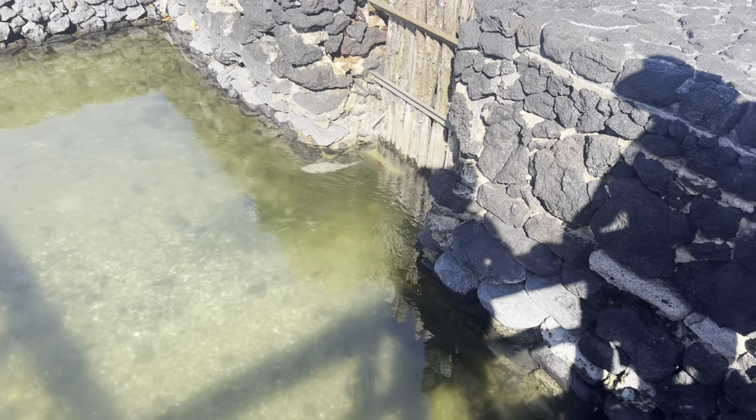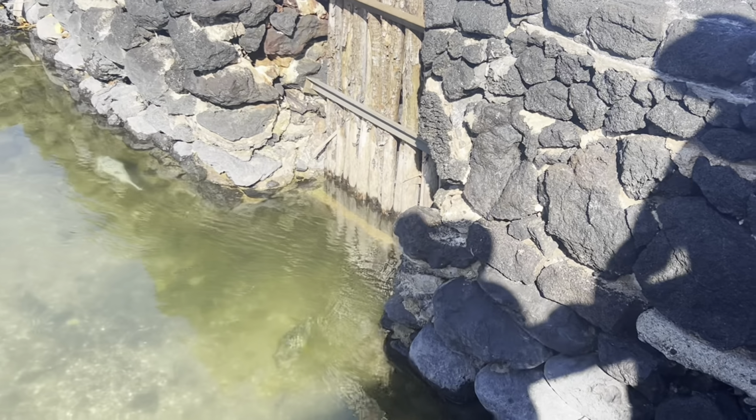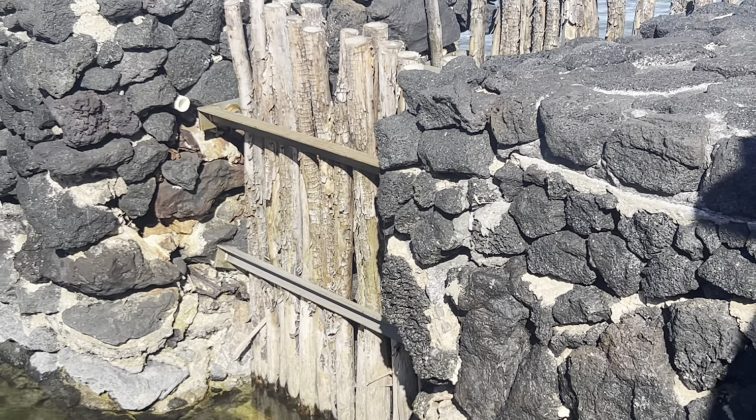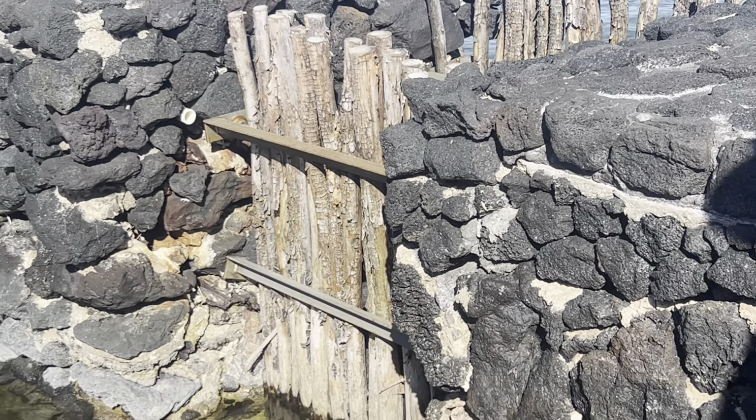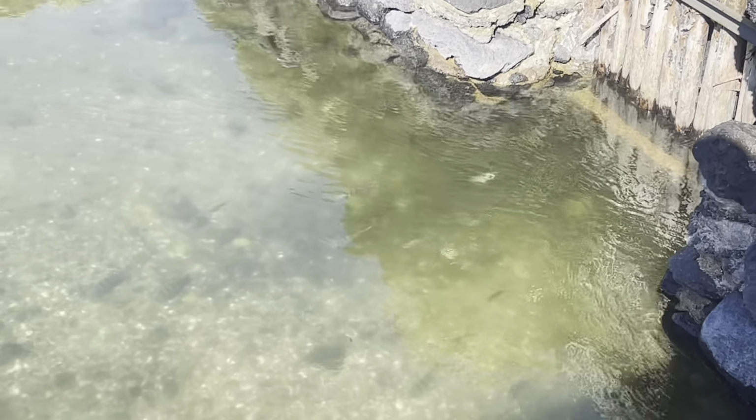So you can see what they do. They let these fish in. They open the gate, let the tide in. Once it's high tide, they capture them. They put their big dam down, and the fish are trapped. That's actually cool. And then they just go get them.